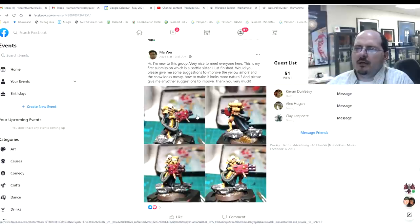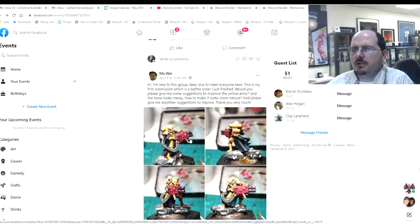Okay, Mawe, new to this group. His first submission, which is a battle sister just finished, which please give some objections on how to improve the yellow armor. And the snow looks messy, how to make it look more natural.